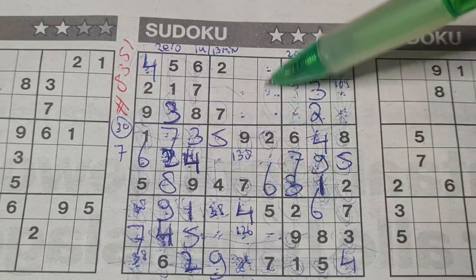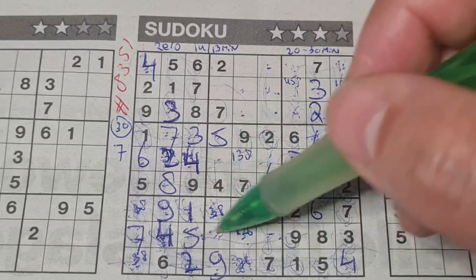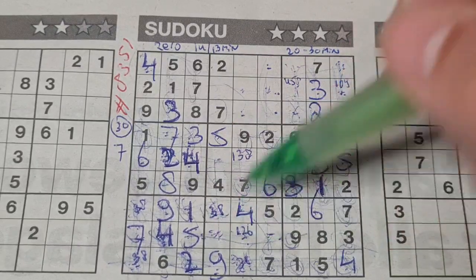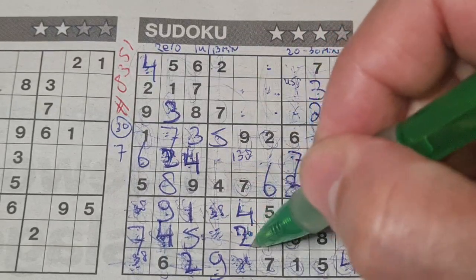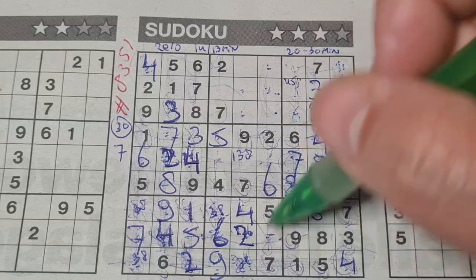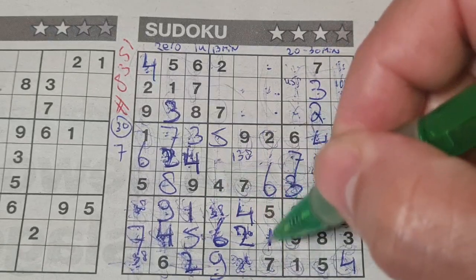Well, we have 2 and a 6 in this column, so no 2 and a 6 in this box. 2 and a 6 goes in those 2 boxes as a pair. We have a 2 in this column, no 2 there. 2 should be here, and a 6 goes there. So 1 digit left in this big square for number 1.